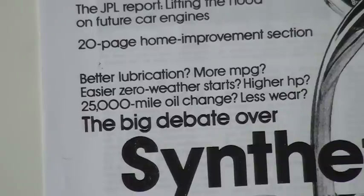More miles per gallon. Well, the government backs that up by saying that you should see a change of miles per gallon of between 3 and 5%. And again, that is enough to actually cancel out the cost of a good synthetic oil if it's formulated for the long drain.